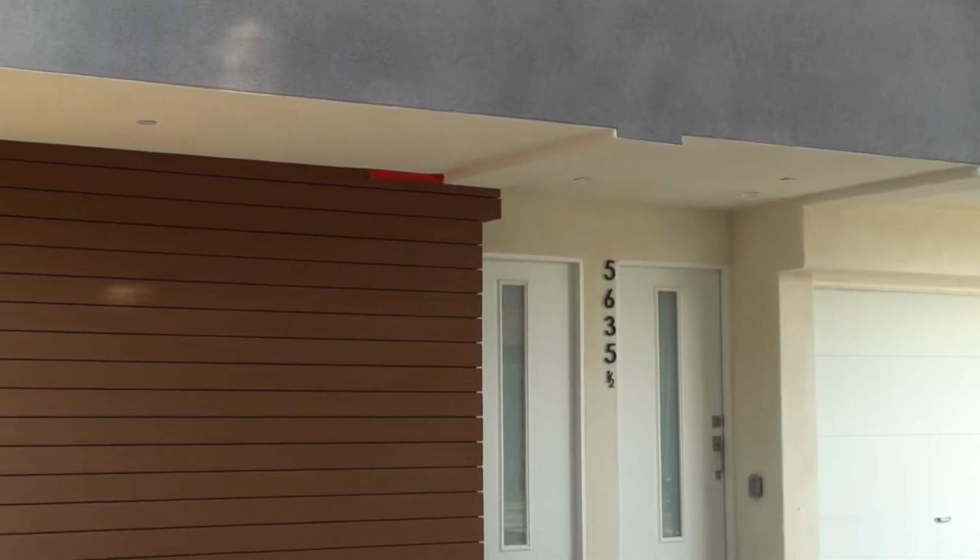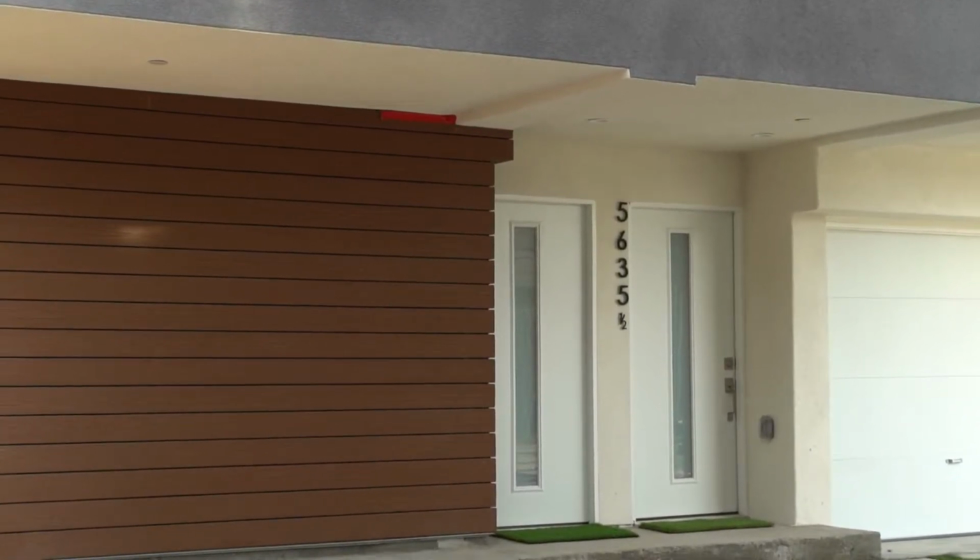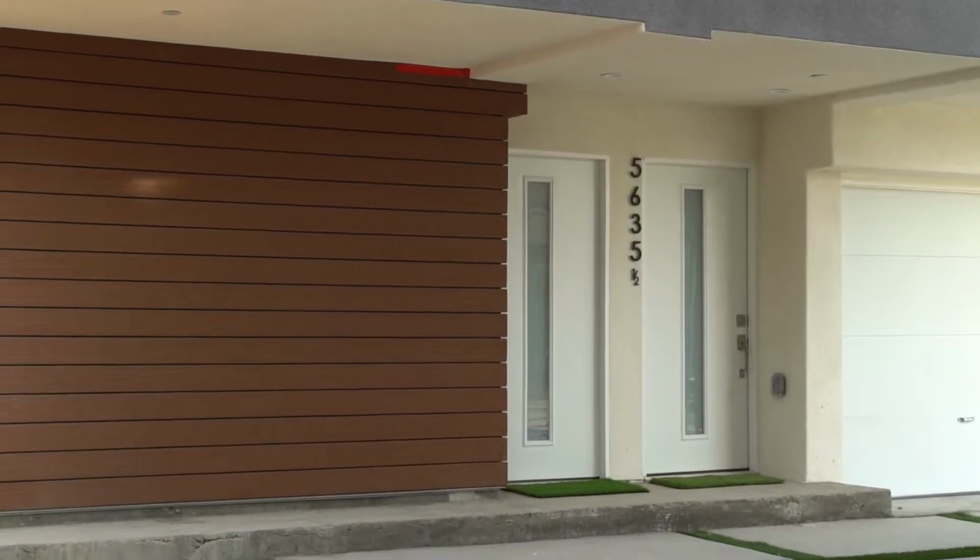Again, on these back units, we carried through all of this wood accent.